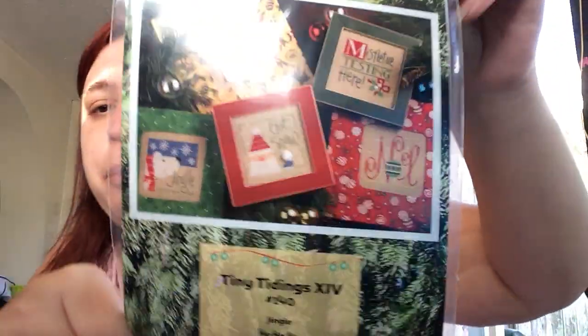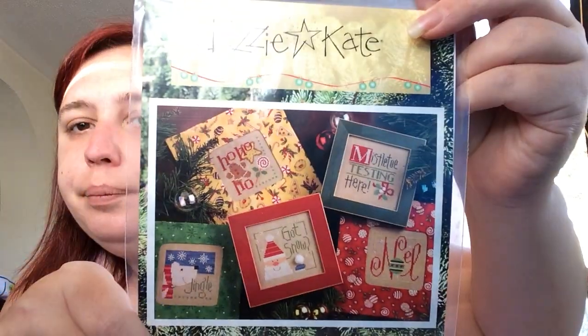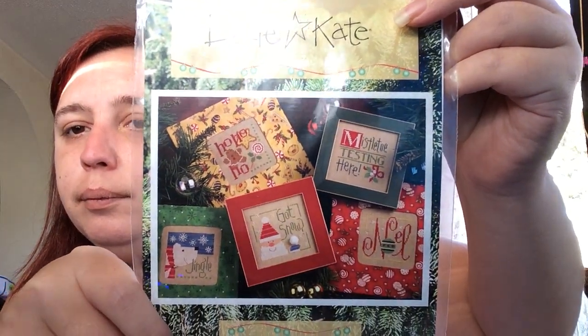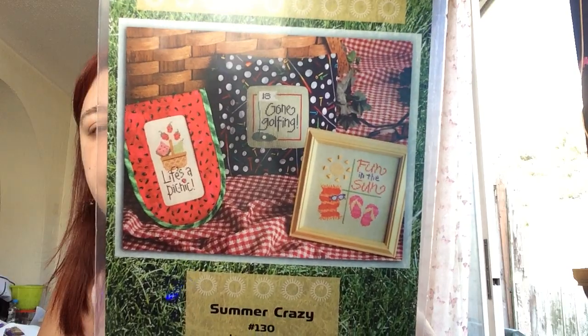Then I got Tidy Tidings 9, I think, if my Roman numerals are right. That 9, X, Ivy. Again, I haven't bought the embellishment pack for these. And we've got Summer Crazy. And we've got Fall Crazy. These were all in the sale.